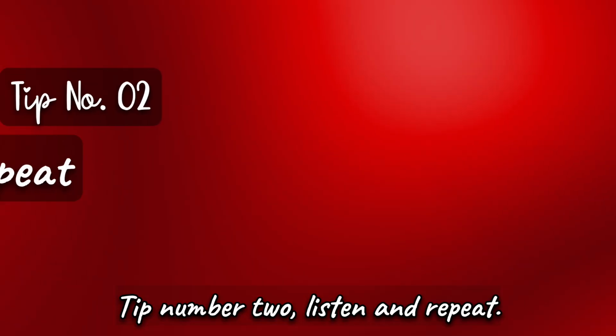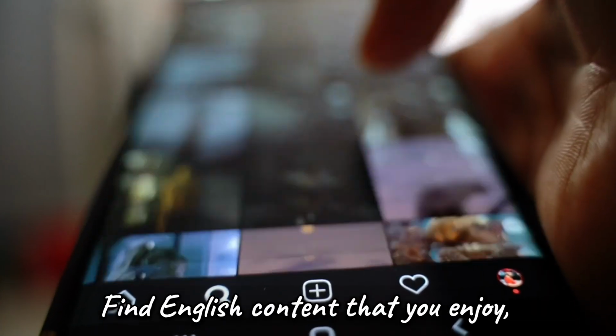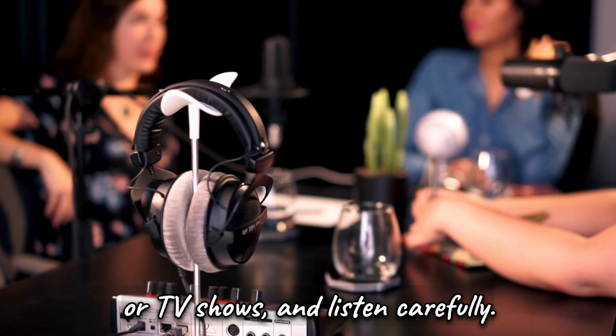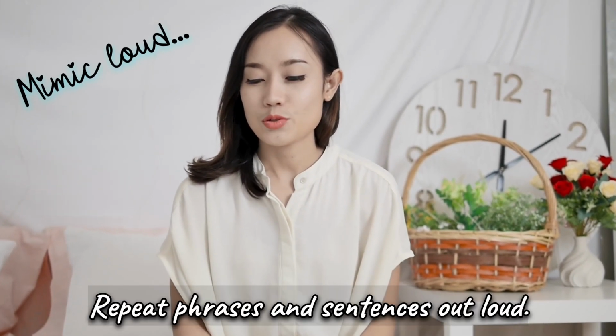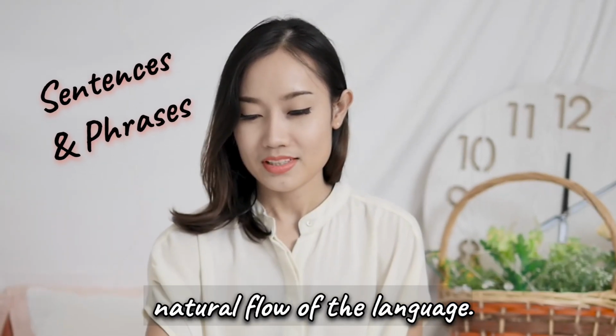Tip number 2, listen and repeat. This is a fantastic way to improve your pronunciation and fluency. Find English content that you enjoy, podcasts, songs, or TV shows, and listen carefully. Then try to mimic what you hear. Repeat phrases and sentences out loud. This will help you get used to the natural flow of the language.